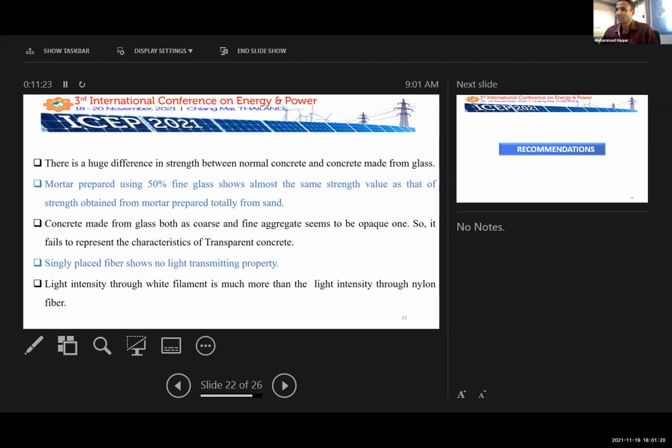Concrete made from glass, both as coarse and fine aggregate, seems to be opaque in nature, so it fails to represent the characteristics of transparent concrete. And about the singly placed fibers that I talked about at the very beginning, they did not have significant light transmitting properties. That's why we switched to the bundle, and so on and so forth.